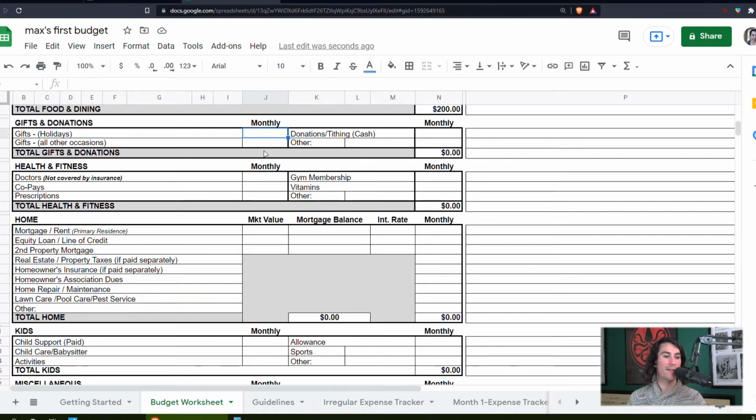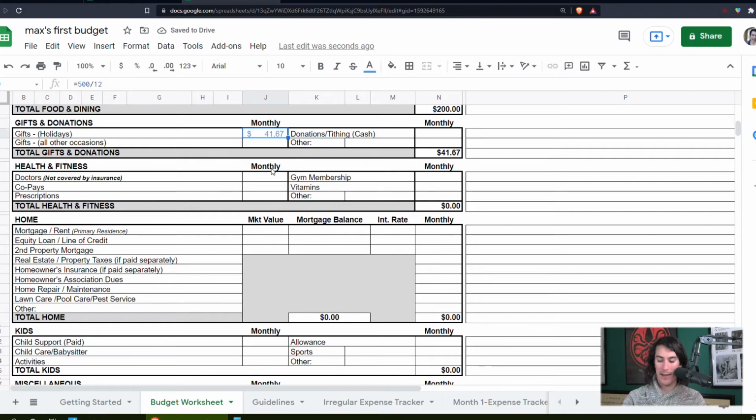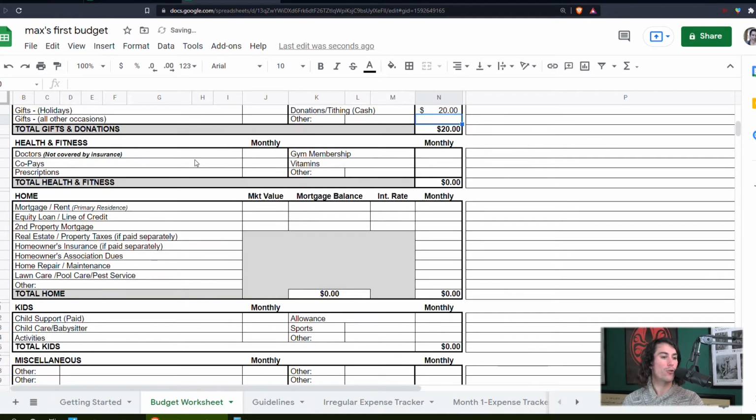Gifts and donations. So I probably spend, let's say, $500 on my family for holidays. So again, $500, divide that by 12. So that is, actually scratch that. That's going to be an irregular expense. I'm going to get that to a certain portion. So that's actually not going to be anything here. But if you donate to your church or organization, I think I was taking care of adopting one kid in Africa, and that was about $20 a month for his schooling.